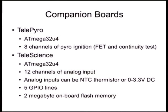But from the very beginning, I've had this notion that I'd like to have a lot more pyro channels for doing complex flights, either having rockets that ignited additional motors after launch or had more complex deployment schemes or whatever. And so this board called TelePyro is one that I've had in my head for a long time and only recently actually got around to making. This is it. You can pass one of these around to you.